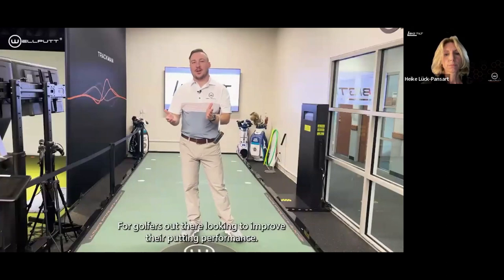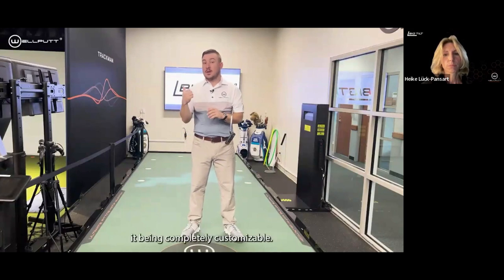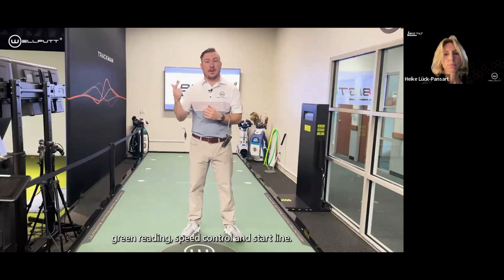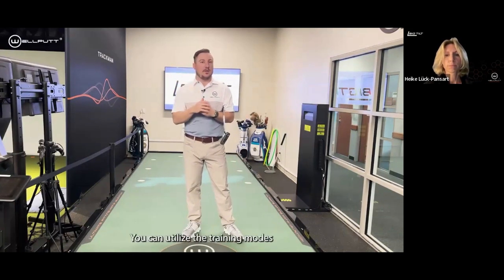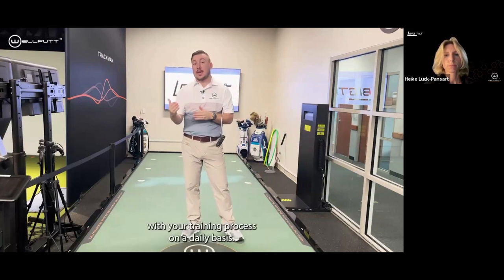For golfers out there looking to improve their putting performance, BigTilt offers the ultimate training environment. With it being completely customizable, BigTilt allows us to work on all three skills of putting: green reading, speed control, and start line. It also allows you to practice your own putting process and routine. You can utilize the training modes that are available, training programs, and through Putt Essentials. But most importantly, it allows you to be consistent with your training process on a daily basis.